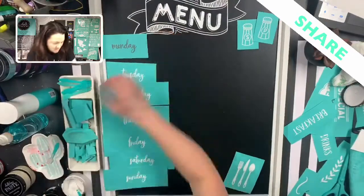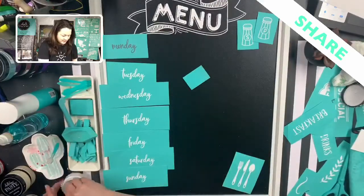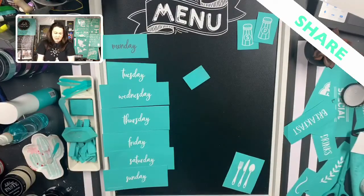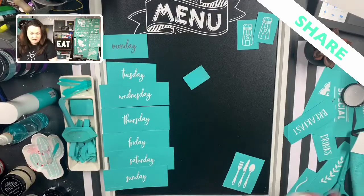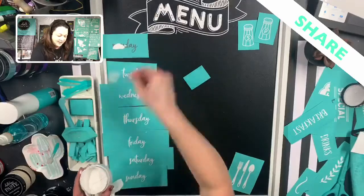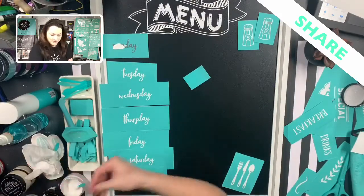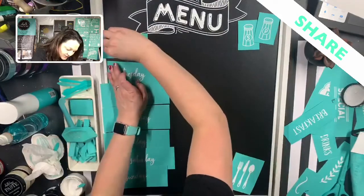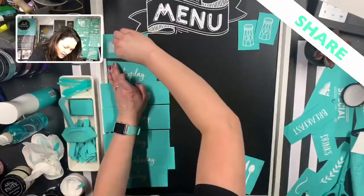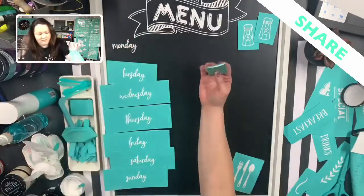Monday. I'm gonna grab one of my small squeegees. I just got paste all over my finger again. And then I'm gonna put some paste on here, and I'm gonna use this and just drag that paste across very thin, just like that. And then before it has a chance to dry, I'm gonna peel it off.